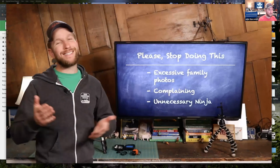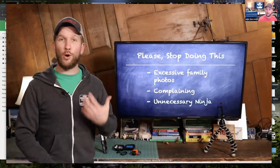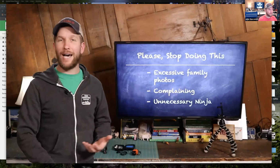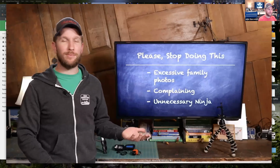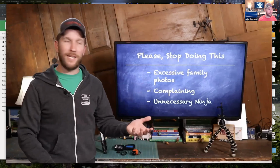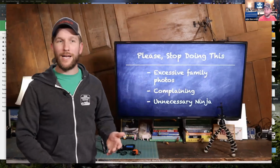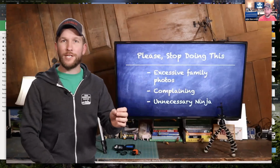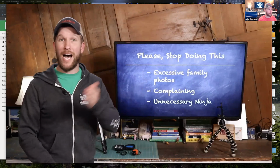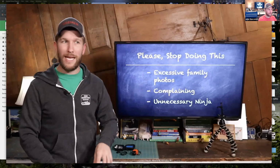So please stop doing this with your farm photos. It is not your personal photo feed. I don't care that your kids play baseball. I just don't care. I don't care that you do all this stuff with your family. Excessive family photos. Family photos only apply when your kids are moving your chickens or in your chicken tractors on your farm to tell the narrative of your farm products in a better way.